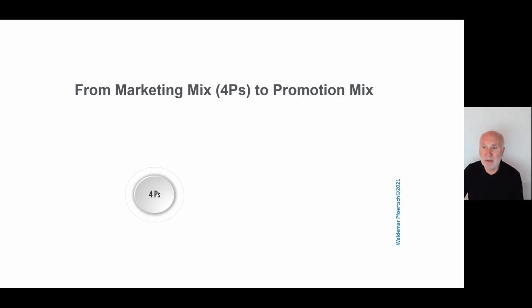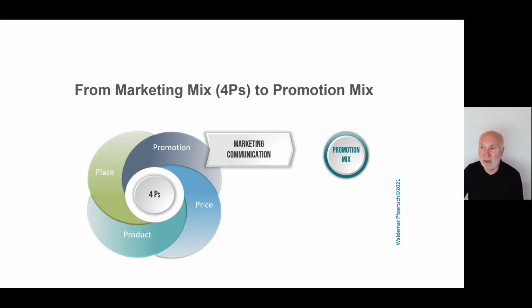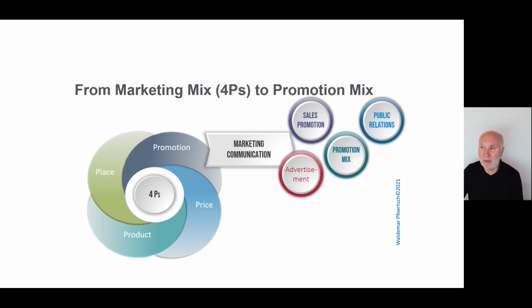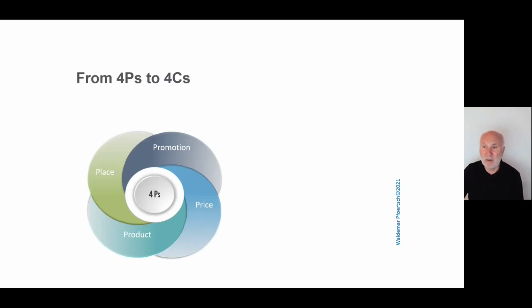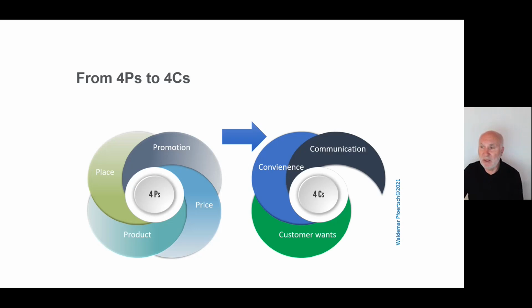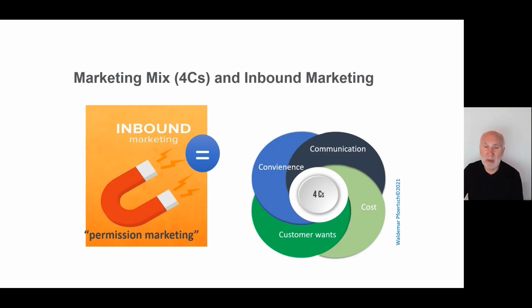And in that, the 4 Ps has become an important part, but it was driving the marketing mix: promotion, the advertisement, the sales, public relations, and the personal selling, which has changed now because that was clearly outbound marketing, and outbound marketing has its limitations because it is interruption marketing. It interrupts the normal things. The inbound marketing, which is driven by the customer wants, the convenience, the communication, and the customer's cost, brings us to an inbound marketing, which is permission marketing.